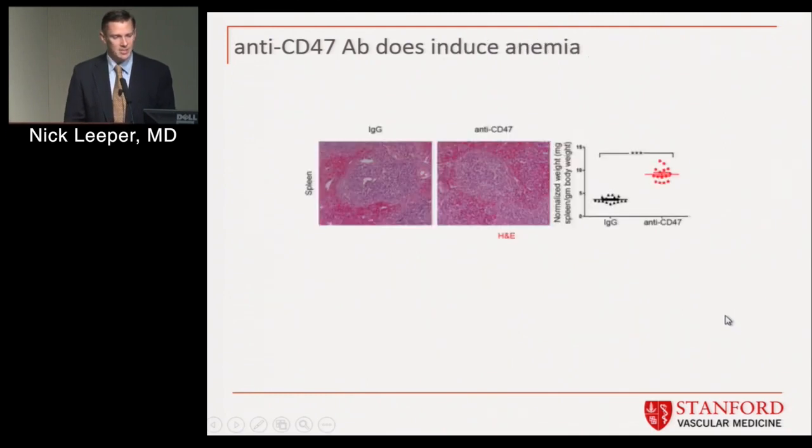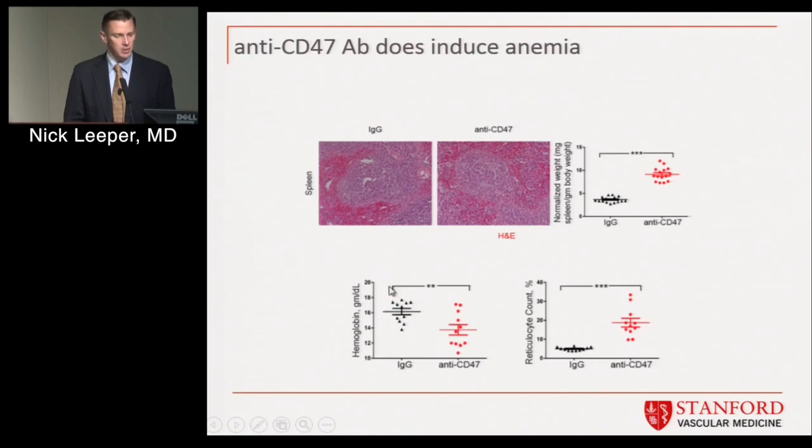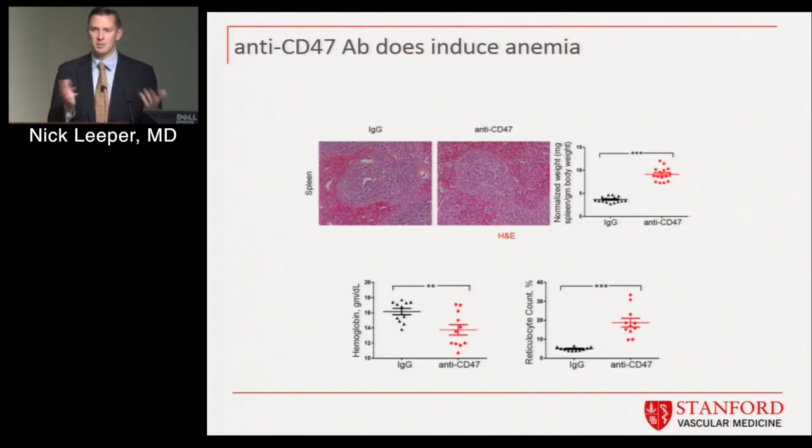But what we did find was that the spleens were quite large in the mice, and it really was all due to an increase in the red pulp. This translated into a modest but perhaps worrisome anemia that was accounted for by an increase in reticulocytosis. It's interesting because if you go back to the original literature, this was actually first identified as a marker of self on red blood cells.